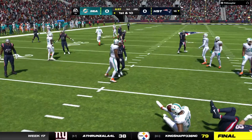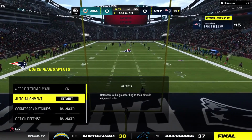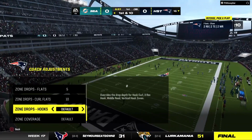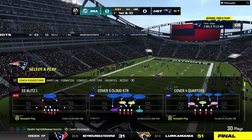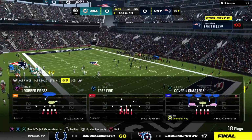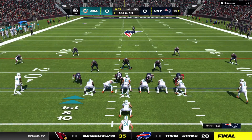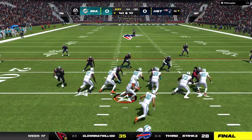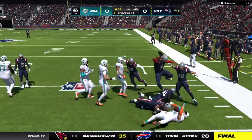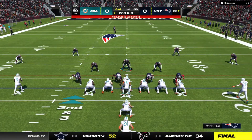And some good special teams coverage as they bring him down just outside of the 15. The drive begins with a run by McCaffrey, and he goes across the 20 to the 22. From the 22 now, here's 2nd and 3.